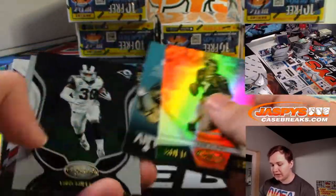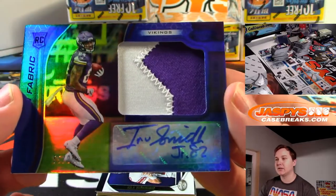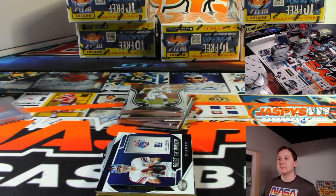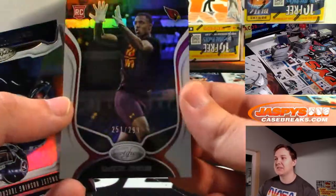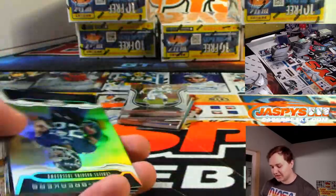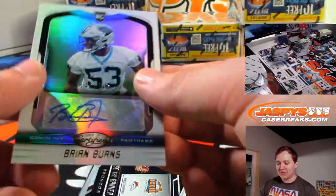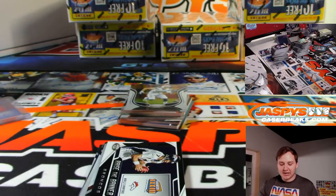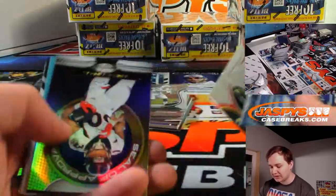AJ Green to 450. There's Irv Smith Jr. Two-color patch auto to 99. 55 out of 99. I'm sure he will try. He'll freak out if he misses that. To 299, Keyshawn Johnson. He might quit if we told him not to do that anymore. There's Brian Burns for the Panthers. Another one. 149. Yeah, Jason's been pulling a lot of heat lately. It's crazy. Sunday, Mondays. He's been pretty busy too, which is awesome.